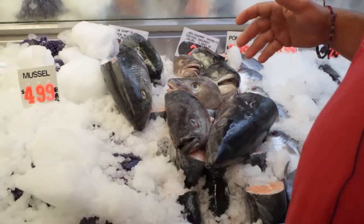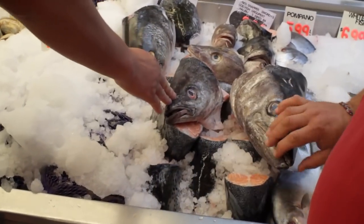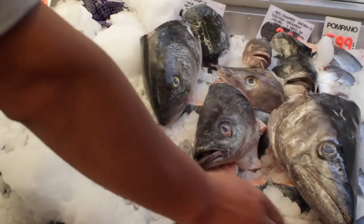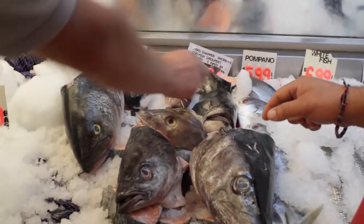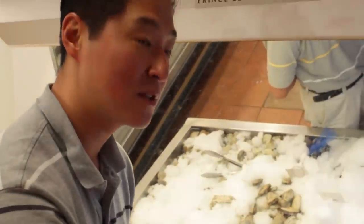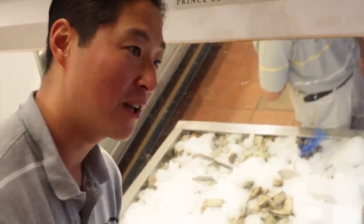Why don't you tell us what you have here? Today we have a couple of selections. First we have a kingfish head, a blue snapper head, a bluefish, this is a farm-raised salmon head, cod, and this is wild salmon. As it gets colder, there's more demand for fish heads and people make a lot more soup, so there's less selection right now.